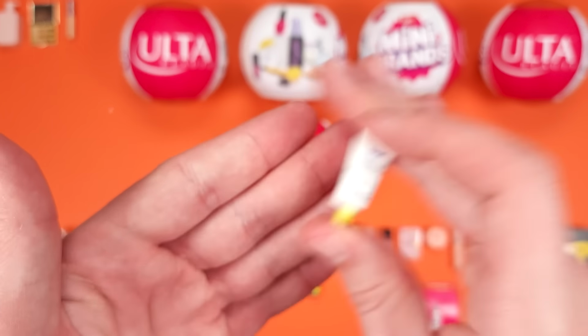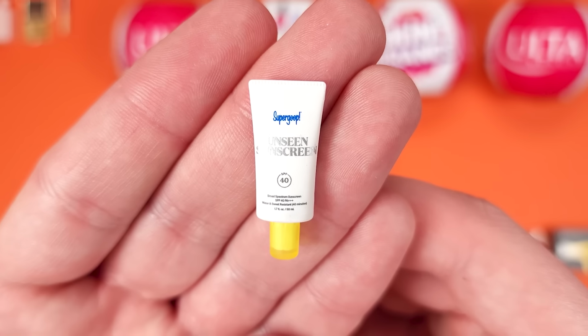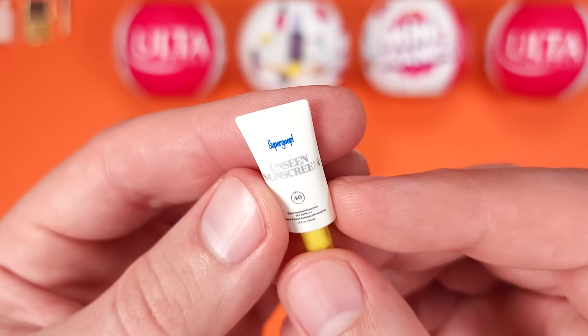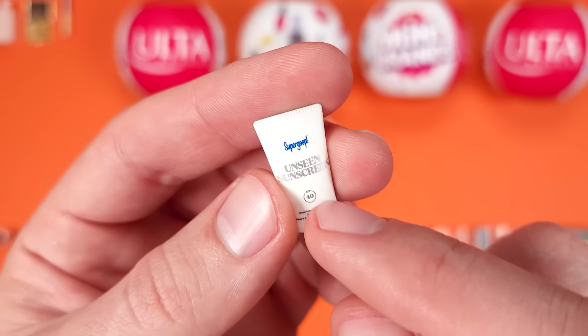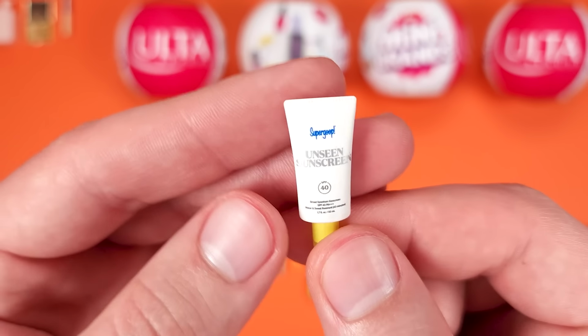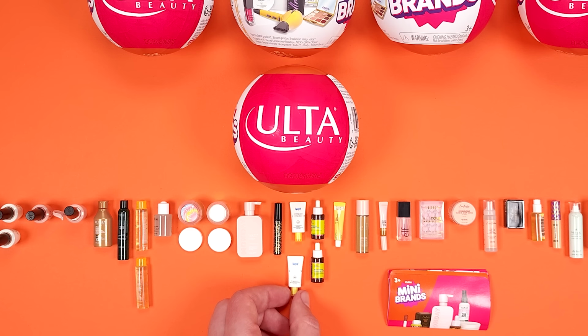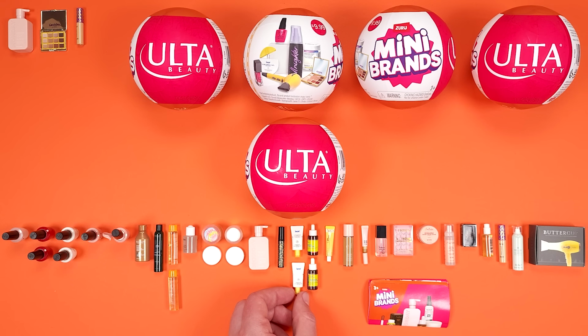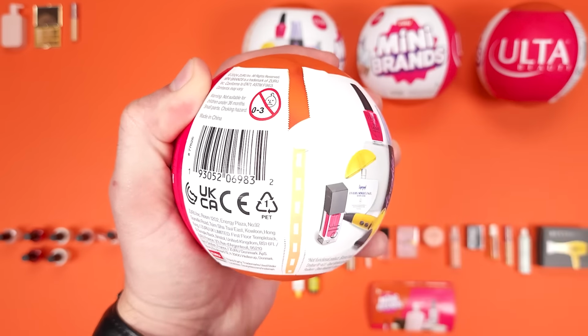Well. Speaking of duplicates, it seems like we got one. This is the Supergoop Unseen Sunscreen. I did mention this in the short, but it has a really cool name. Whoever did the branding and chose the name on this one, really good job. However, when it comes to our collection, this is a duplicate, so we're just gonna put it over here and move on to the next one.